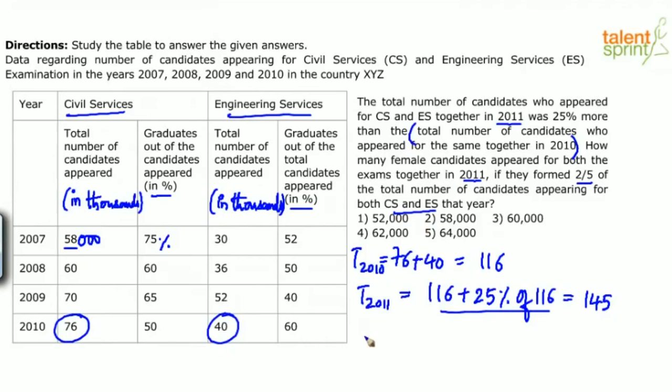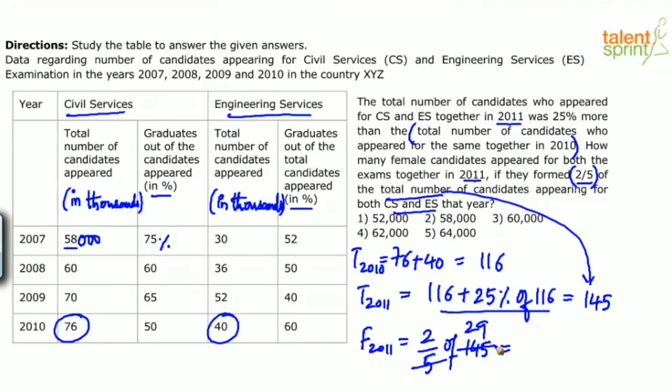So we now have to find out the female 2011. The question says the female candidates formed 2/5 of the total number. What's the total number? We have already measured 145,000. So females will be 2/5 of 145,000. How much is 2/5 of 145,000? So this is 29 times, right? 29 into 2, 58,000. So your answer would be 58,000, which is option 2.